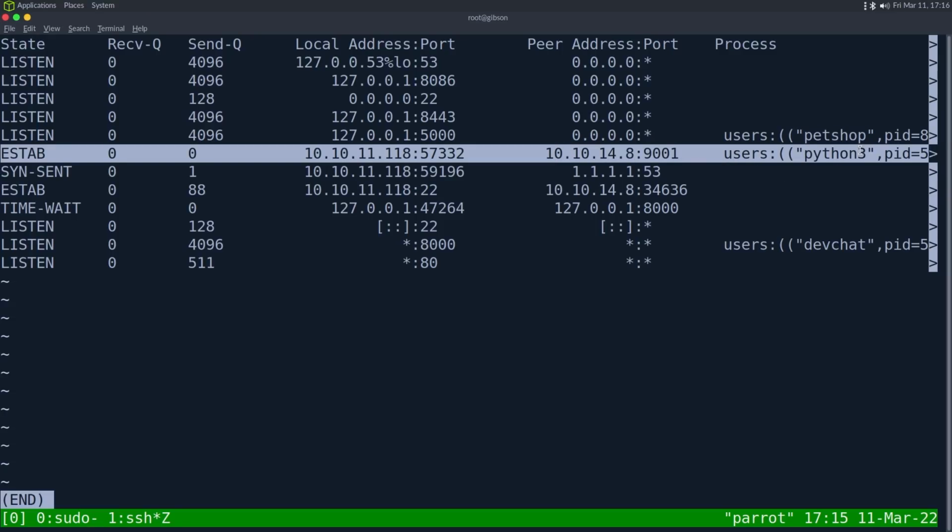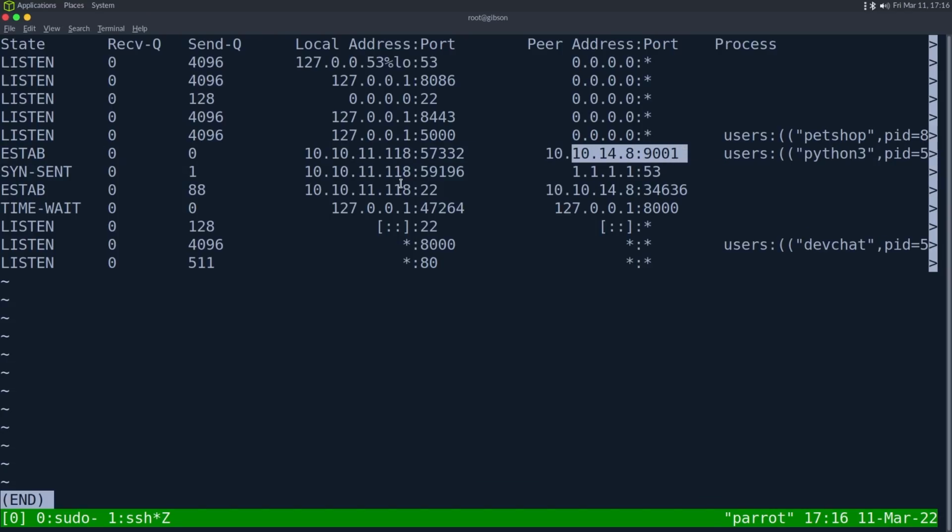Python 3 on 57322. Okay, this is my reverse shell. We see it calling back to me on 9001. That's another ephemeral port. This is SSH. 47264. It's in time wait, not listen, so I'm not that interested in it. That was probably me connecting to the dev chat instance. So there's two ports we want, 8443 and 8086.